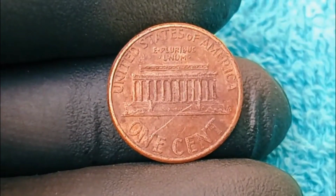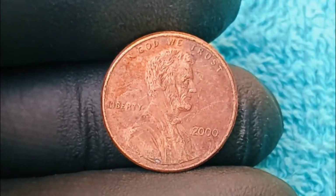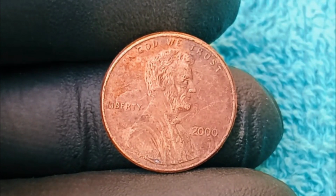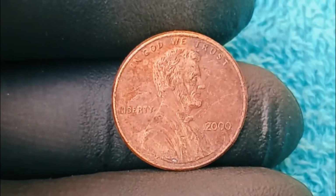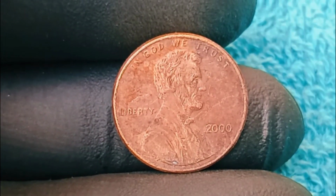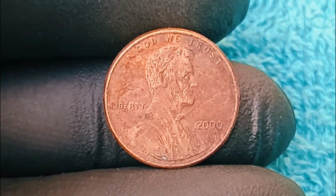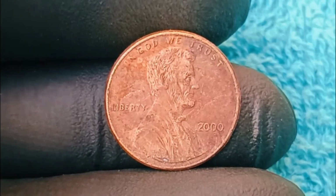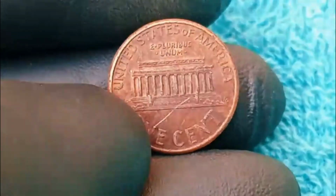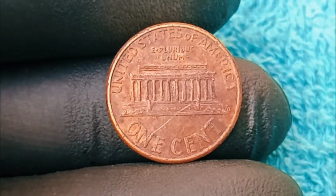Because it's not just an error, it's a combination of errors so improbable that experts estimate the odds of it happening again at 1 in several billion. And what truly captures collectors' imagination is how all of these factors, double die, off-metal planchet, off-center strike, and partial brockage, occurred together, something that's almost impossible to engineer intentionally, which means the coin is a one-of-one anomaly, an irreplicable accident that has become an icon in numismatic lore.